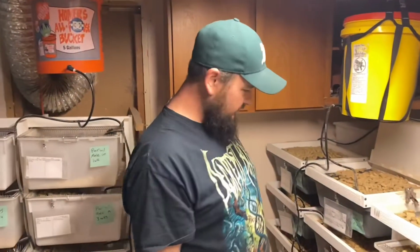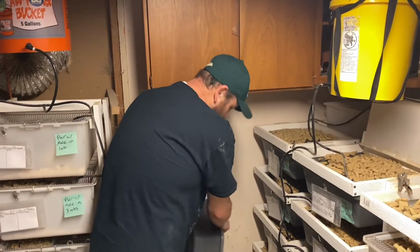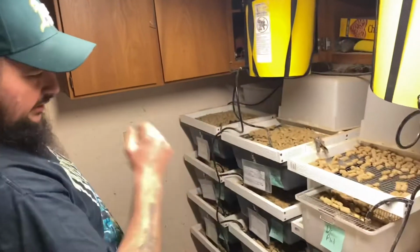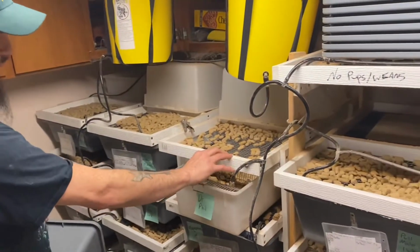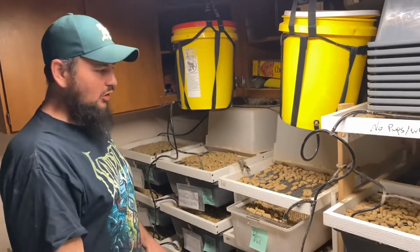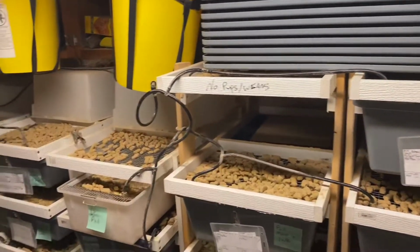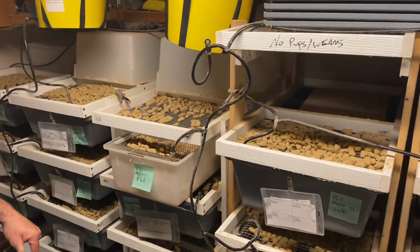And let's see, the bucket system? The ones I use, these are all racks I built. This is PVC, but if I had to do it again, I wouldn't do PVC again. I'd probably just stick with wood. Wood's a lot sturdier, especially for the legs. Yeah, definitely do wood for the legs.